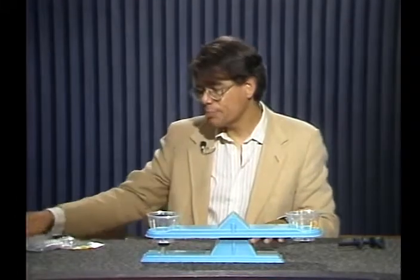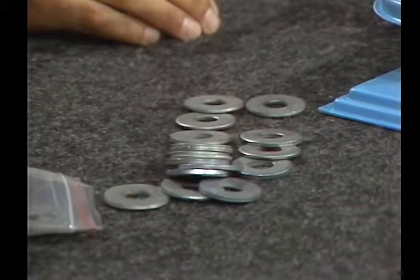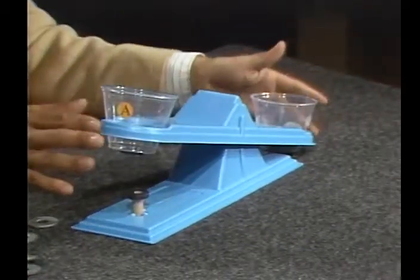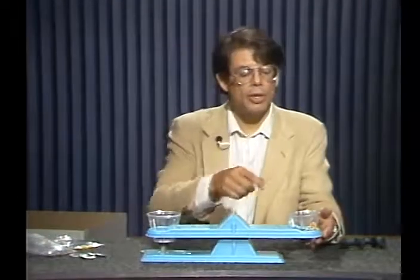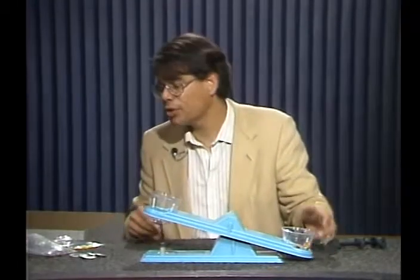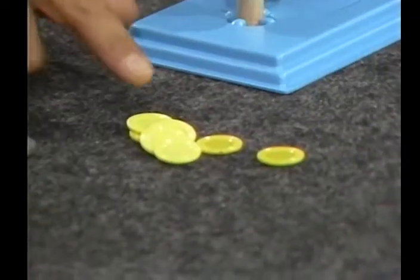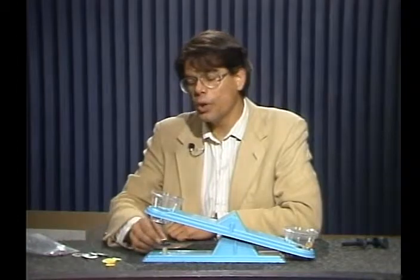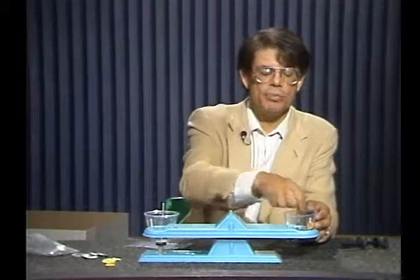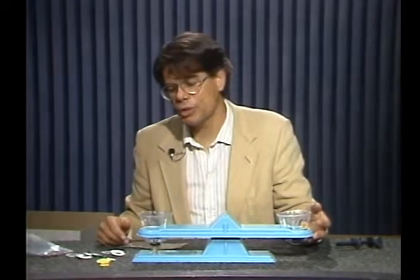Now, with this kind of a setup, by using these large washers, I can put them over here in cup B until I've successfully overcome the force of attraction between these 2 magnets. I'm looking for the one that just breaks the force of attraction. So in such a process, I'm quantifying the force of attraction. Once I discover that, I can use these little spacers, plastic poker chips, and place them one at a time between the 2 attracting magnets now, and find out how the insertion of a spacer between attracting magnets increases, decreases, or doesn't affect the force of attraction.